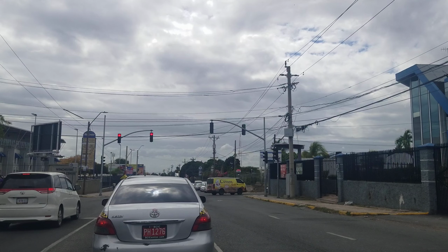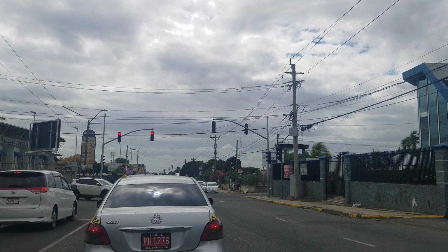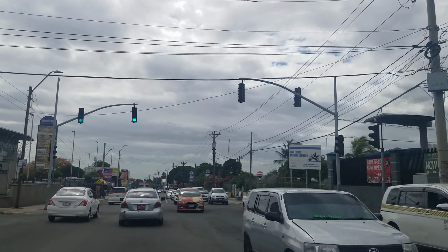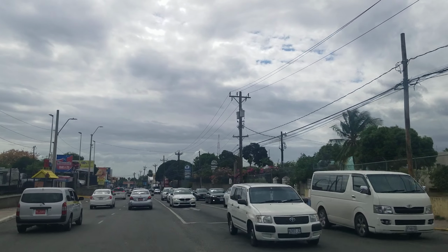On the right, that's Surbiton Road. That's more the residential area, a lot of apartments, townhouses, homes. No commercial buildings on that side. Or not, I shouldn't say no, none. Most of the buildings on that side are residential homes.